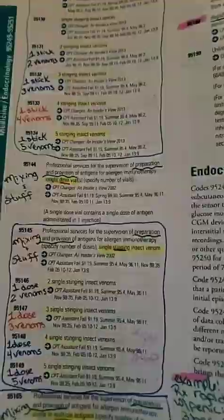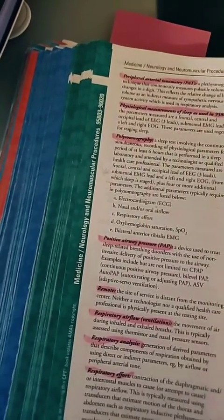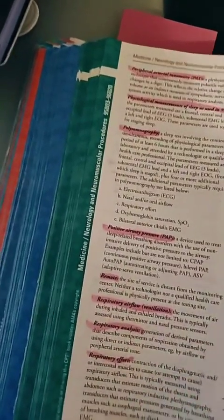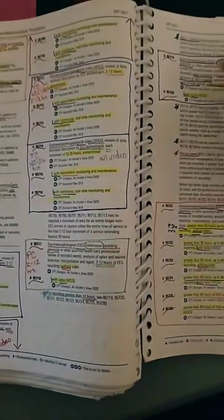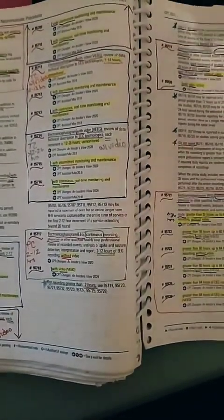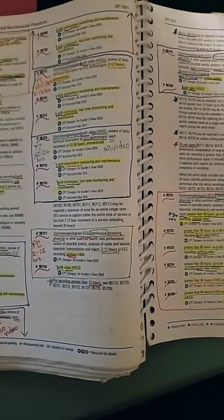Oh, 5, 7. Okay, 5, 7. It's going to be these, of course. 5, 7, 1, 7 is on page 779. They're way out of whack. And we're looking at 17 and 18. So our two differences are right here. They're both EEGs. They're both continuous. They're both recording physicians.